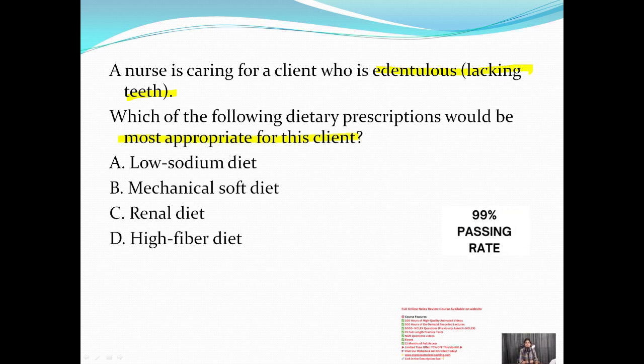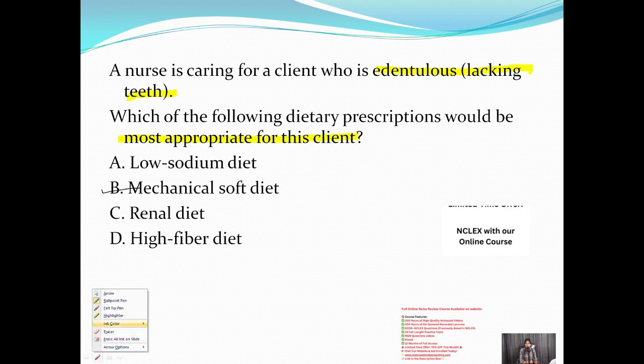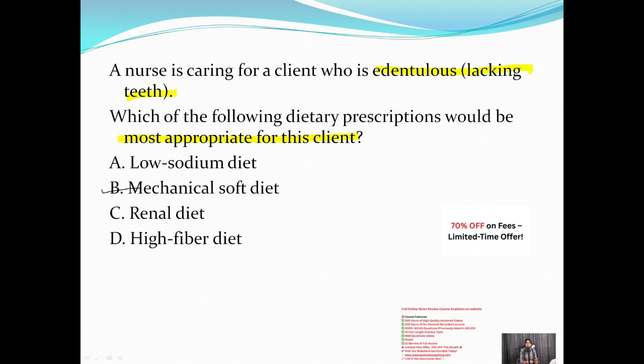Correct answer is B. Mechanical soft diet. Let's walk through why this is the best answer. If a client is edentulous, that means they have no teeth. So chewing regular solid foods becomes difficult and even risky. The goal here is to provide nutrition in a form that's easy to manage and swallow, and that's exactly what a mechanical soft diet offers. This diet includes foods like soft cooked veggies, mashed fruits, and tender meats that require minimal chewing but still offer nutritional value. Let's look at the others.